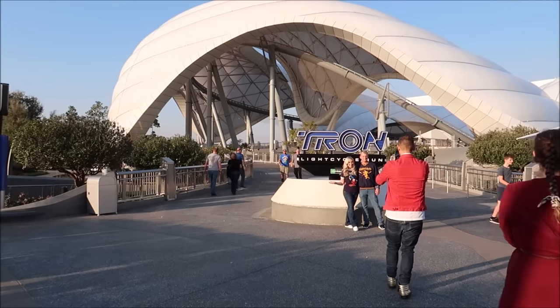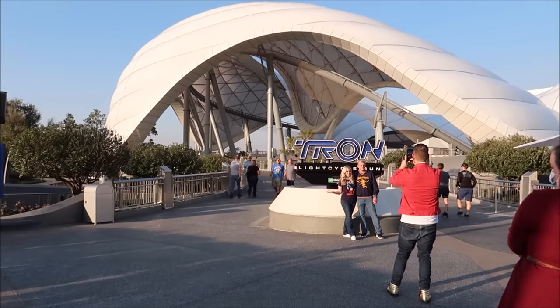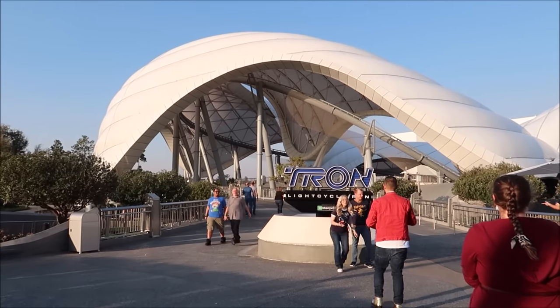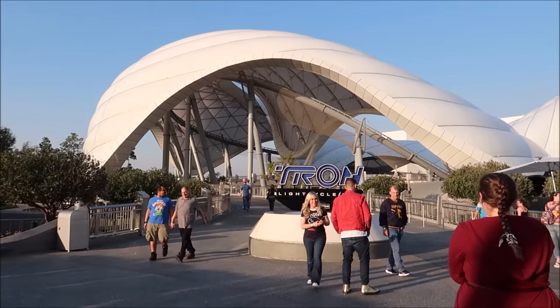And we have made it. Look at that. We're about to actually head right on in. There's the Tron sign. I am so excited, and I can't wait to see it all lit up too.